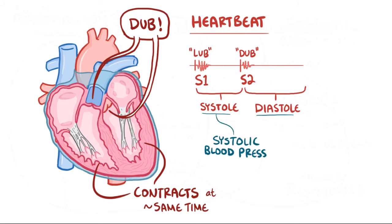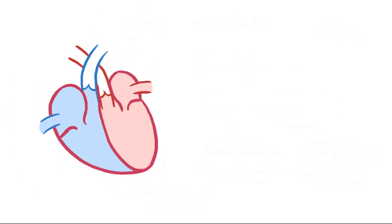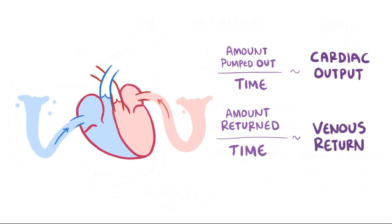So systolic blood pressure is the pressure in the arteries when the ventricles are squeezing out blood under high pressure. And diastolic blood pressure is when the ventricles are filling up with more blood, so it's going to be slightly lower pressure. Alright, so if we simplify this a little bit, then the amount of blood that's pumped out by either ventricle over a period of time is called the cardiac output. And the rate at which veins return blood back to the atria is called venous return, which is pretty easy to remember, right? Since the circulatory system is a closed loop, cardiac output and venous return are equal.